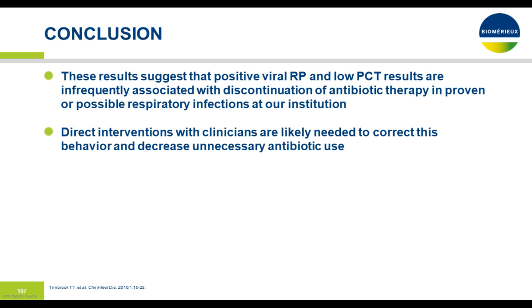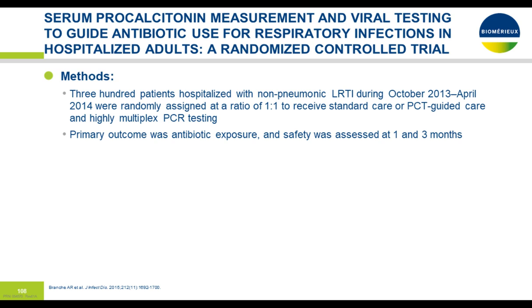And often a prompt helps. In our institution, we had pharmacy calling up and saying that you have a positive viral panel, you have a negative PCT, consider discontinuing antibiotics if there's no other need to have them, like a urinary tract infection or something else going on. And over time, it took a few years, but over 3 to 4 years, the adherence to the guidelines has improved significantly. So we're seeing that being implemented more robustly now. But it didn't happen overnight.